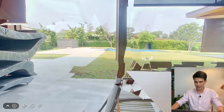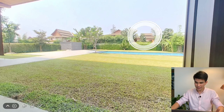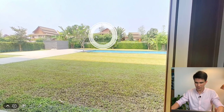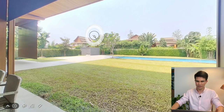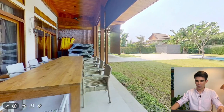And then you can see your neighbors over yonder. Looks like they themselves got some really nice traditional Thai architecturally designed houses over there as well. I like these banana trees over yonder. This is really, really nice. Wow, and then I like these screens that come down, so I bet that when the sun hits here, you can shade yourself from the harsh sun.